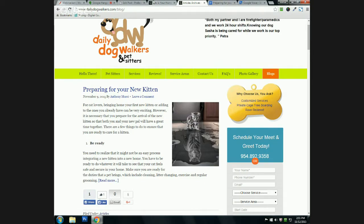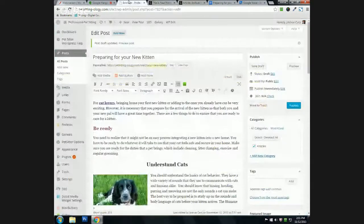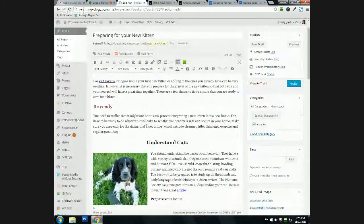So how do you do that? Every blog post you create, you want to just go 1 to 2 paragraphs in. There's no real science to this. You're going to place the cursor a couple of paragraphs into the post, and you do not have to do this with pages. You only do this with blog post articles. You will place the cursor here, and up in the menu bar, there's something called the read more tag. It seems to be right next to the add links.